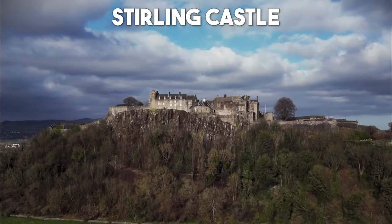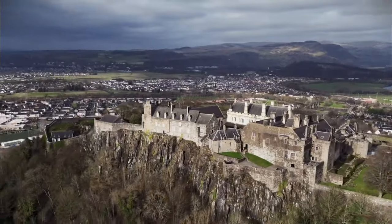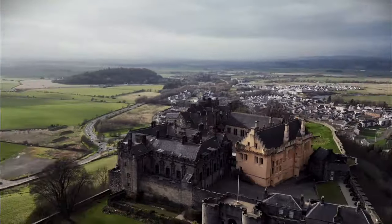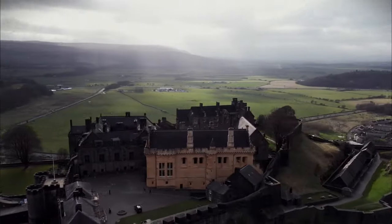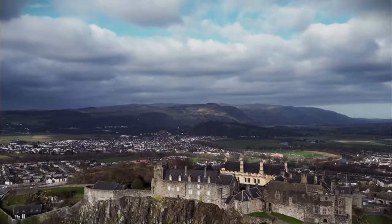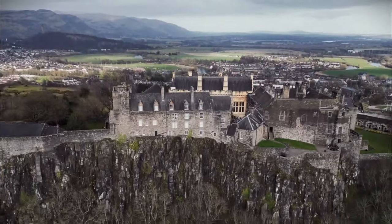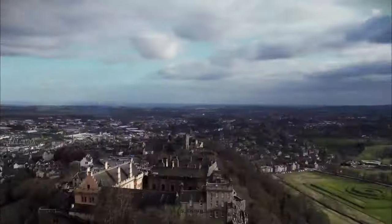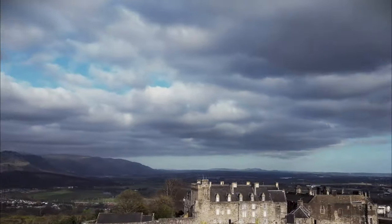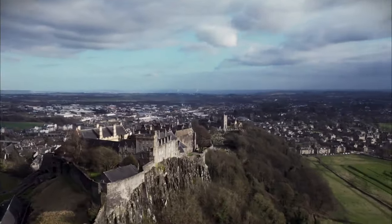Number 4. Stirling Castle. Step back in time and explore the grandeur of Stirling Castle, one of the most impressive and historically significant fortresses in Scotland. This magnificent castle, perched atop an imposing hill, offers a glimpse into the lives of Scottish royalty and played a pivotal role in the nation's turbulent past. Wander through the grand halls, visit the royal palace, and take in the stunning views of the surrounding landscapes.